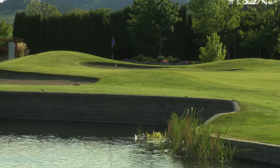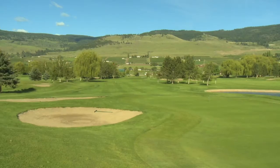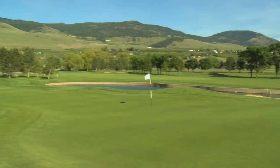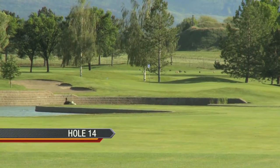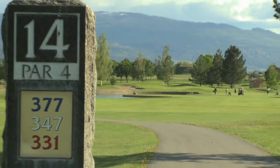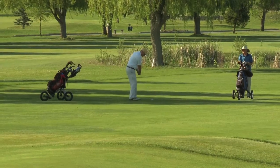Forget about pulling out your driver to hit bombs down every fairway, because this is a shot maker's course. You'll need to keep your ball in the fairway and play with a steady putter if you want to break par out here. There is probably no better example of this than the 14th. It's not a super long hole. I'm personally not a long hitter, so if I avoid the pond on the left, I won't get to the one on the right. It's all about the second shot on that hole.